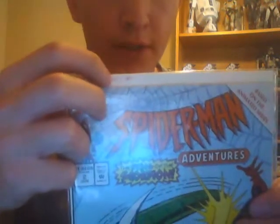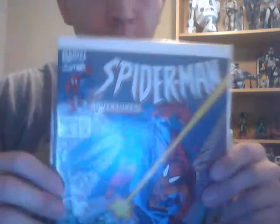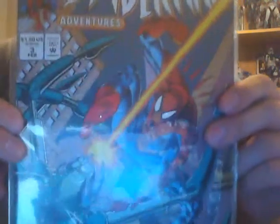I don't know if it means much, but somebody put, I don't know if you can see it up here, but it says grade 1. Somebody graded this one. This one was a direct edition, so there's no pricing on it. Then the other one I got at that time was Spider-Man Adventures number 3. I haven't read this one yet. I read the first one. The first one was pretty cool. And what's it say? Now Strikes the Spider Slayer.